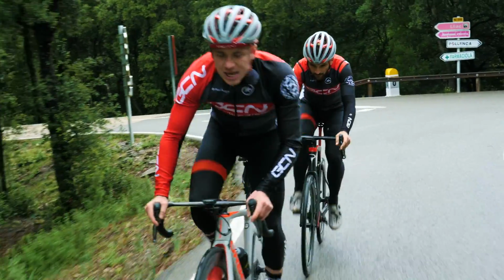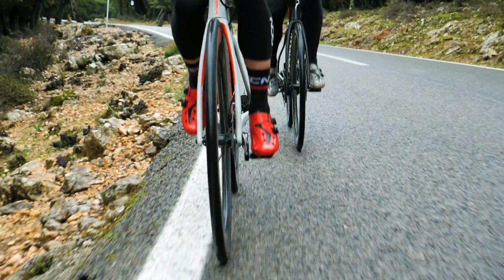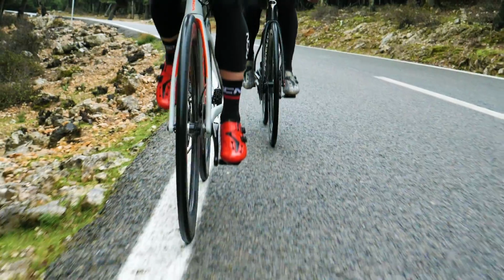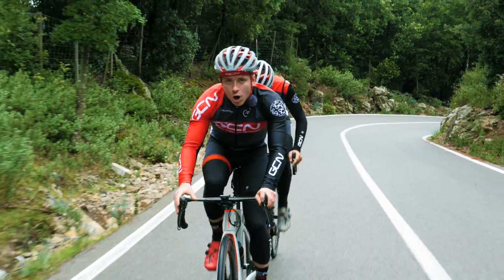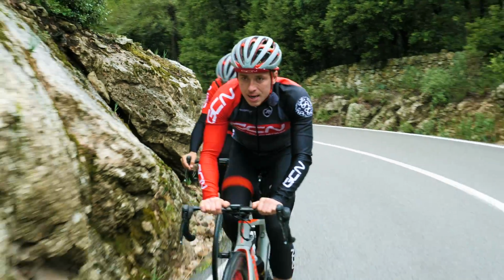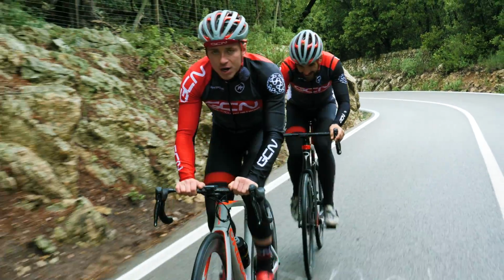Firstly, let's remind ourselves why people wheel suck. They're trying to gain an advantage by sitting on your wheel. So what we need to do is minimize that advantage. Take them to a climb. By taking them to a climb, you're lowering your speed, meaning there's less wind resistance. And also, by climbing, you're going to be affected by gravity.